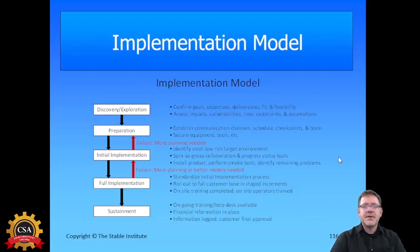Implementation. So here's an implementation model. After a sales contract is made, there's a discovery exploration phase where you're getting their IP structure and their hardware and all that kind of stuff. And then there's a prep phase where you're maybe staging some equipment if you need to and ordering stuff. And then initial implementation, where somebody goes out there on site or you do it through the web, where there's some initial setup for one or two workstations just to make sure that it's working properly.